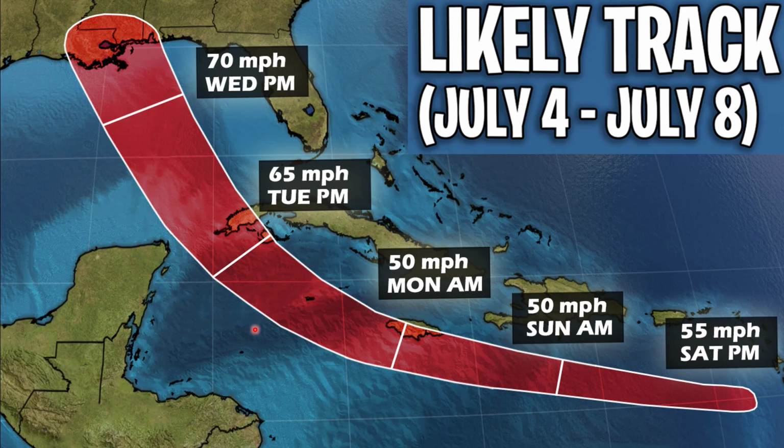So this could be stronger than 70 miles per hour, and I think it will be. Expect a hurricane at this point around July 6th to 8th, but I'm really thinking Wednesday night, early Thursday morning is when we could see that landfall.